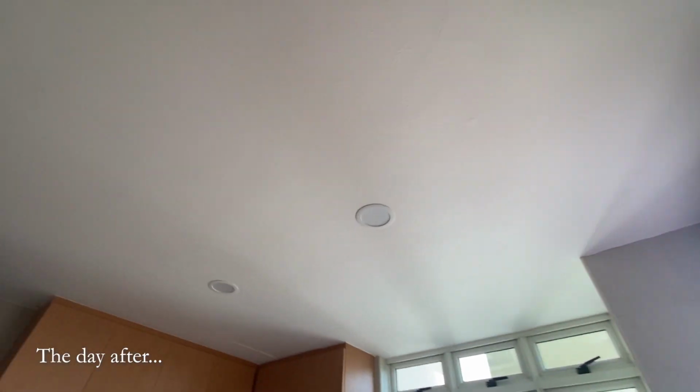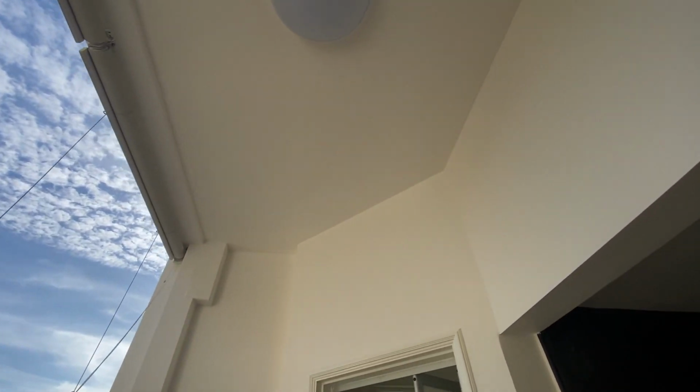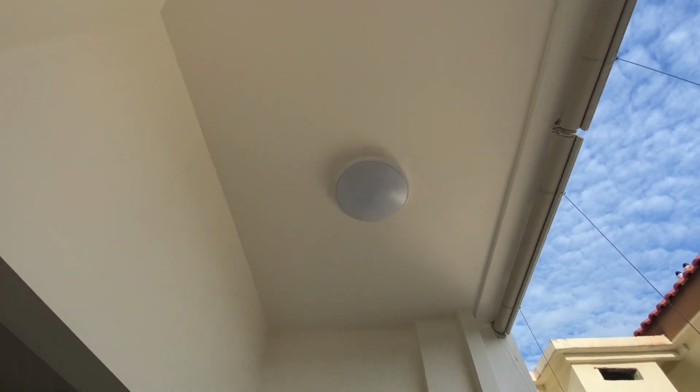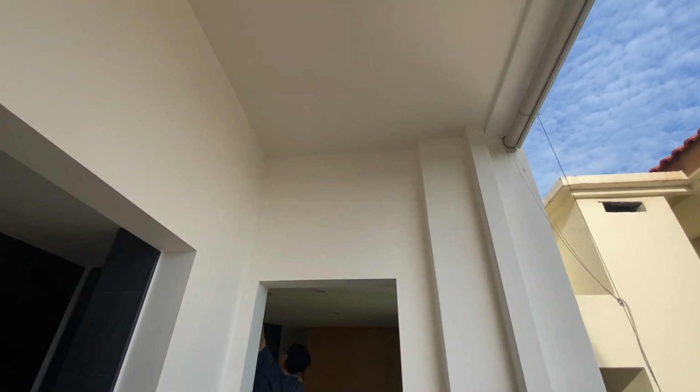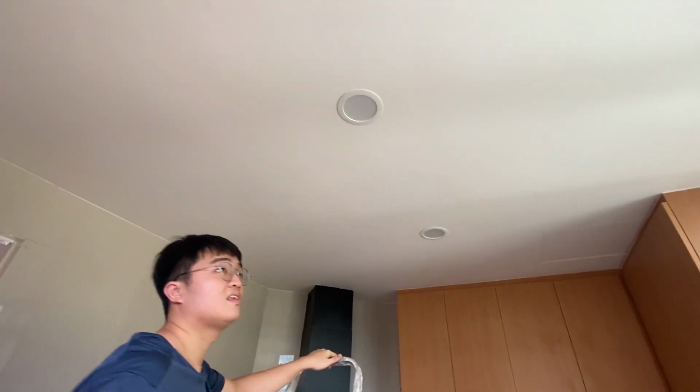Okay, we got someone to help us paint our ceilings. So now it looks very nice and smooth. And even the ceiling of the balcony is also painted, but it's a bit old lah, so we had problems with the paint peeling. So hopefully it doesn't peel anymore.